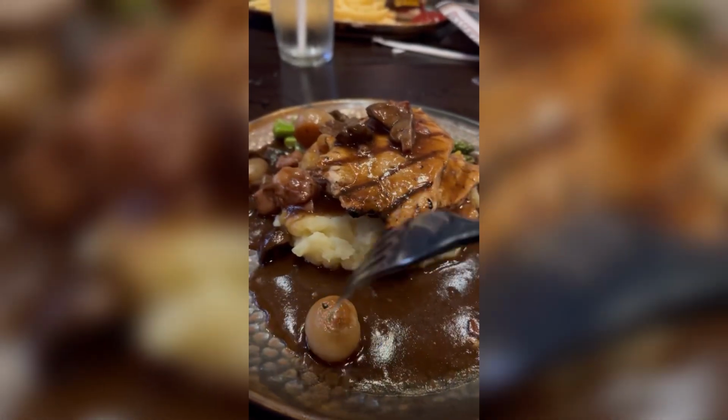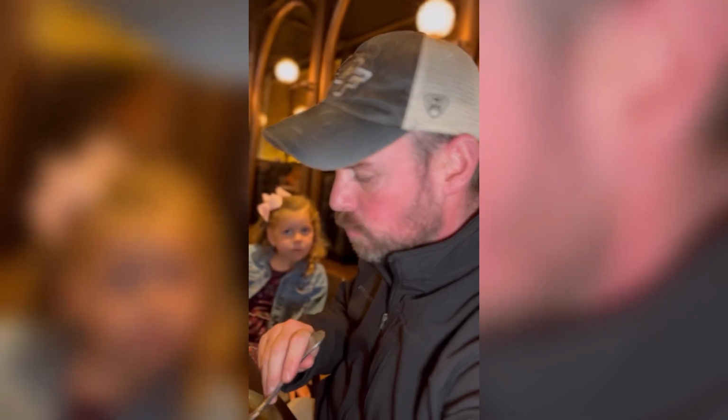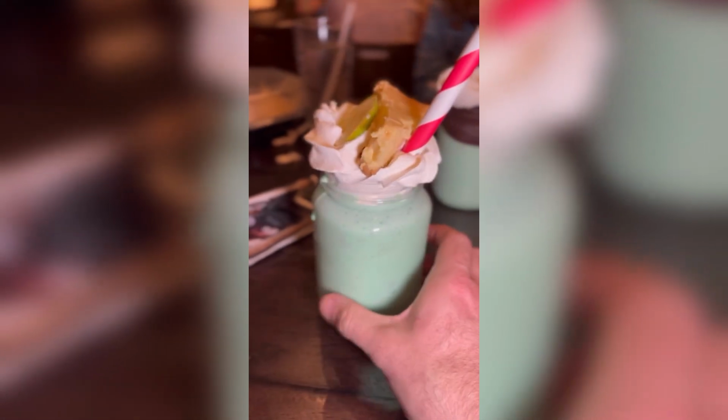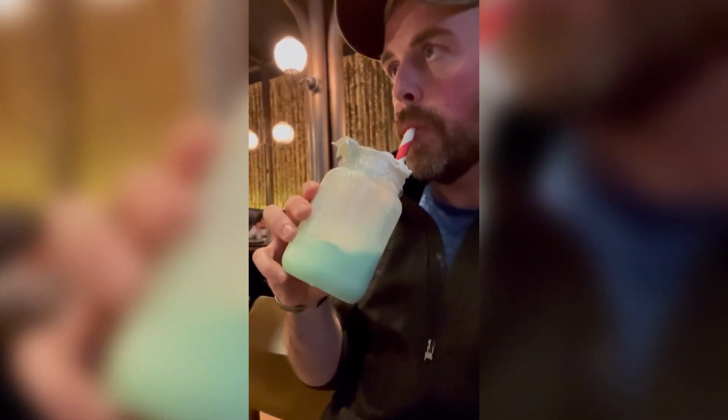And then for dinner, I had the chicken breast with mashed potatoes and asparagus. And then for dessert, I had a key lime pie milkshake that had a piece of key lime pie on the top. That was the best key lime pie that I had ever had in my entire life, and that was just the start of the milkshake. I finished that whole thing, and that was everything I ate on the first day of vacation.